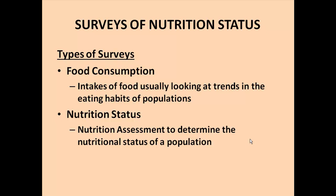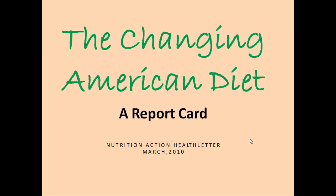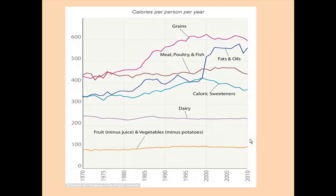But anyway, I do need you to know the difference between food consumption, which would just be food intake, diet data, and a nutritional status survey, which would be diet data, anthropometric, physical, lab, the whole works. But let's look at a recent one, well, this is the most recent I've got. They usually do them about every 5 years. So this is 2010, looking at a consumption survey done around the country, looking at the changes in the diet of Americans from 1970 to 2010.